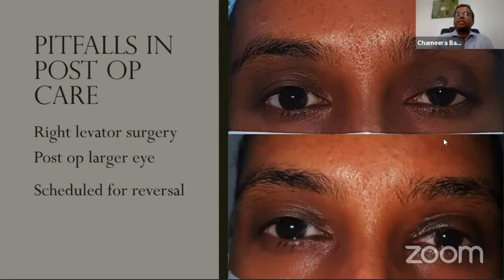So what has happened is she had left latent ptosis, which became apparent after the right eye ptosis correction. So compensation has shifted from right to left, giving rise to nerve innervation to both eyes, which got aggravated, leading to right lid retraction.